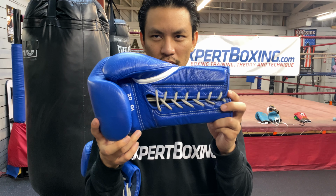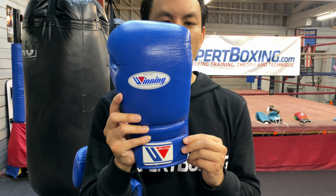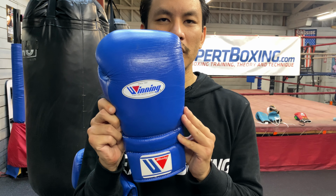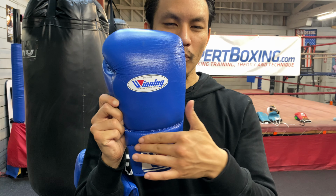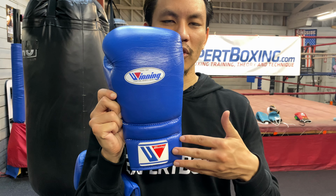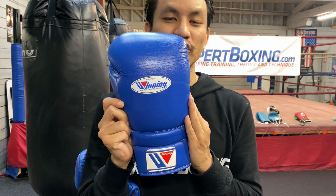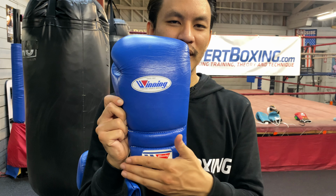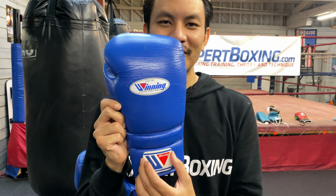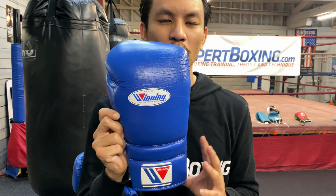And I'm going to see, is this close enough? Yep. So I'm going to show you, first off, right here, this is the back. This is the distinct look of Winning gloves. You've got this big back right here, small strip on the wrist, big strip here on the wrist. If you look at Title gloves back in the 2000s, 2010, almost all boxing gloves were copying this design: small strip, big strip, and then the plaque right here. They were all copying Winning. If you want my opinion, they're all doing a Winning ripoff.